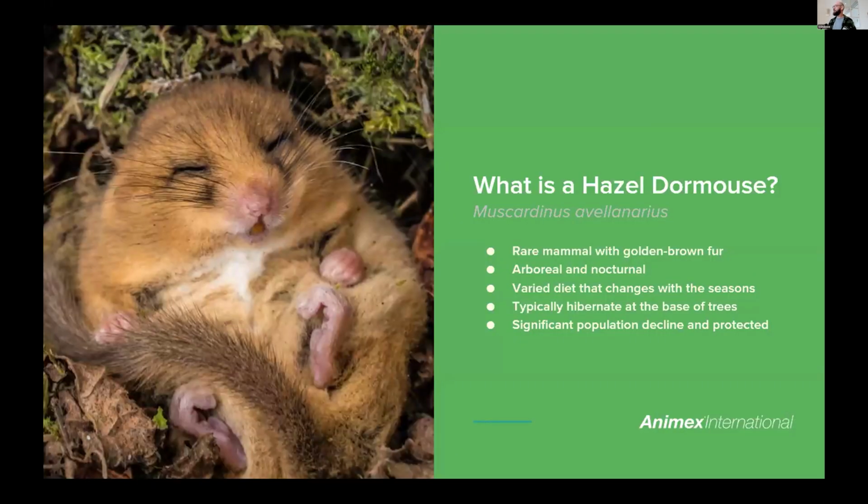Now, what is a hazel dormice? They are literally the cutest animal in the world, and I challenge anybody to try and convince me or anybody else otherwise. Within the UK and Europe, they are a heavily protected species. They are a sign of good habitat and a good indicator of a healthy ecosystem.